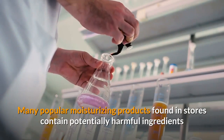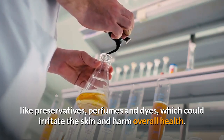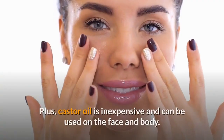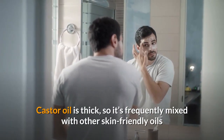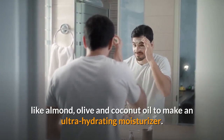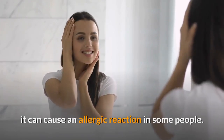Many popular moisturizing products found in stores contain potentially harmful ingredients like preservatives, perfumes and dyes, which could irritate the skin and harm overall health. Swapping out these products for castor oil can help reduce your exposure to these additives. Plus, castor oil is inexpensive and can be used on the face and body. Castor oil is thick, so it's frequently mixed with other skin-friendly oils like almond, olive and coconut oil to make an ultra-hydrating moisturizer. Though applying castor oil to the skin is considered safe for most, it can cause an allergic reaction in some people.